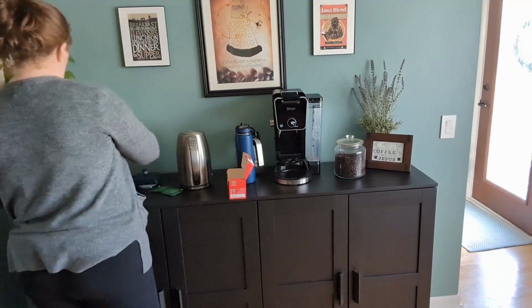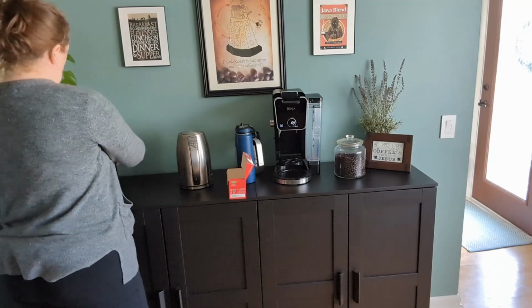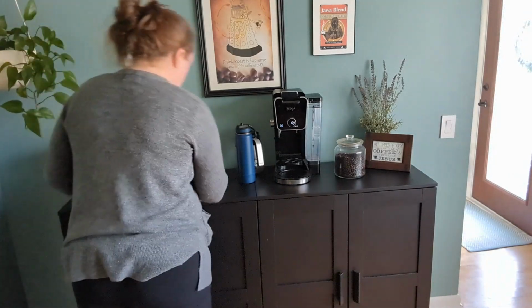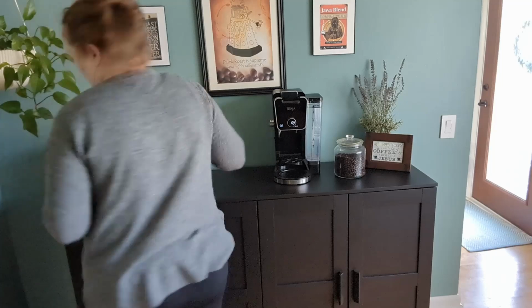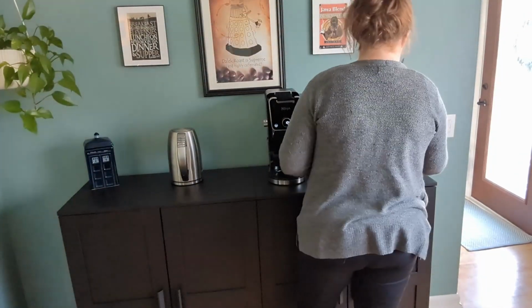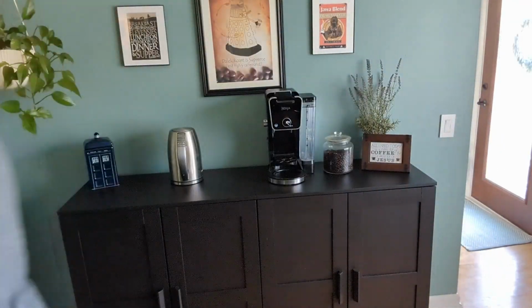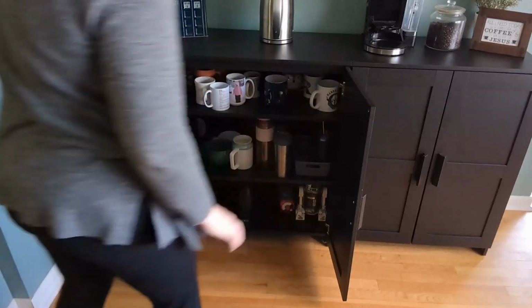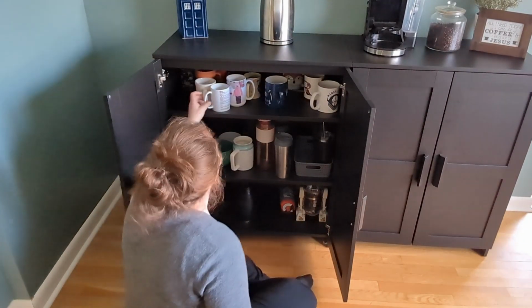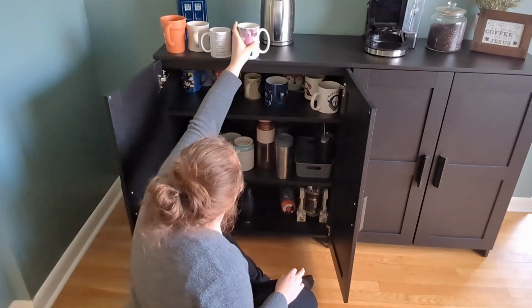I have my TARDIS cookie jar. The picture on the left is the different meals that hobbits like to have, so like second breakfast, 11sies, things like that. Then the middle one is a Dalek coffee picture, and then the one on the right is a Star Wars coffee picture. So we're nerds over here, and I wanted something nerdy but kind of subtle, and it all kind of fit the theme, so I am a big fan of it.